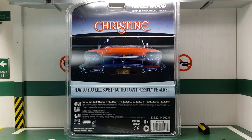And part of the charm of this movie is that when this car goes on a rampage against the townsfolk, its windows are tinted black. So you never know if the car really was haunted by a spirit called Christine, or if it was Arnie behind the wheel the whole time.